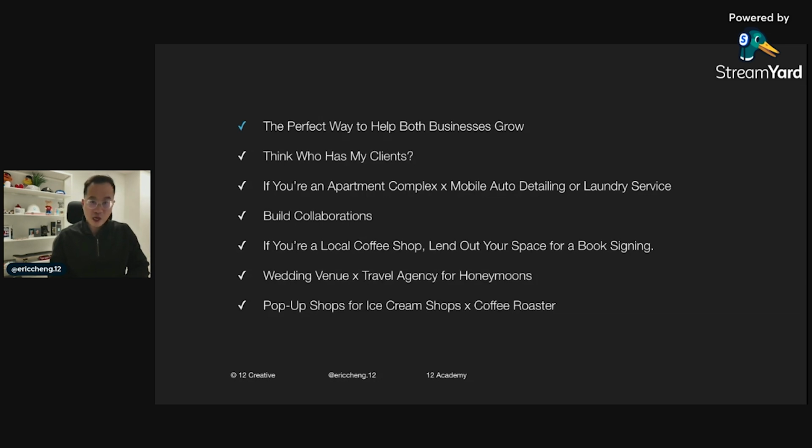Pop-up shops is a great one that we see also. So we think about if you're an ice cream shop and you're in the winter and it's cold out, if you're a coffee roaster, you can team up with the ice cream shop, who may be a little bit slower, create a custom flavor of ice cream, but also host one evening where you're having an open house and serving coffee at the shop. So people coming to the shop, they can have the ice cream, they can have the coffee. You see both brands, you're bringing people together.